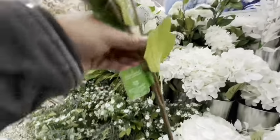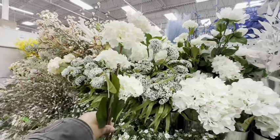These are the stamps I came to Michaels for. They were part of the sale, buy two, get three free.